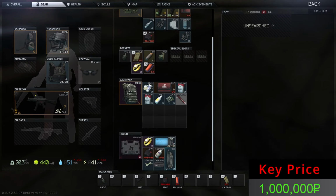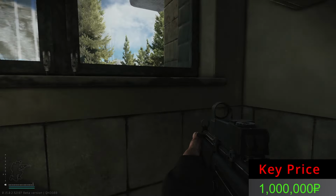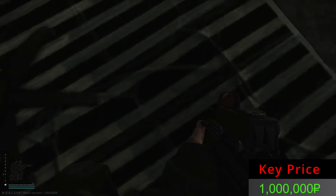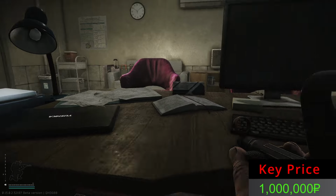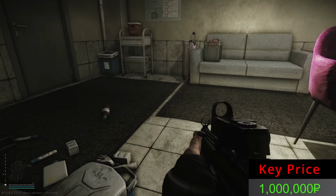We have an adrenaline. Come on, give me the GPU. No. This is it, Tarkovians. This is the tape key on patch 15.